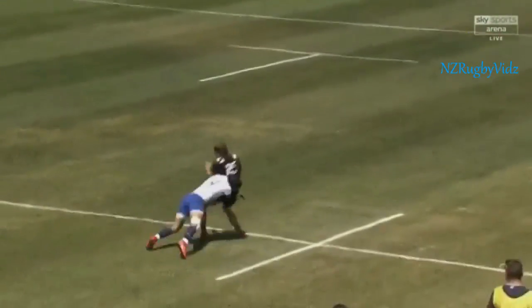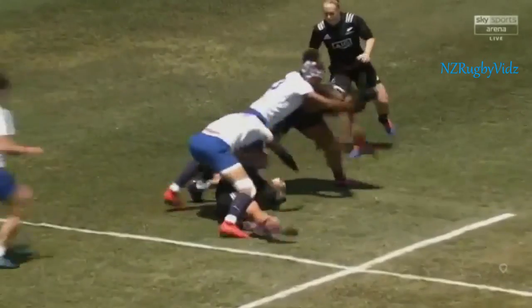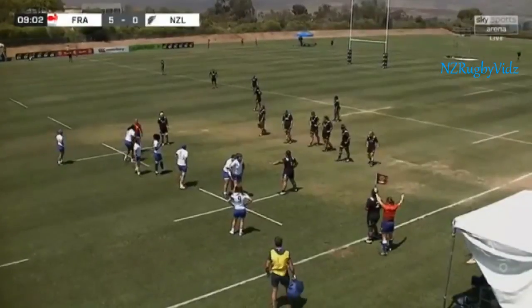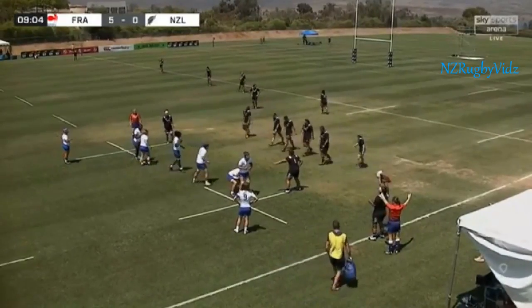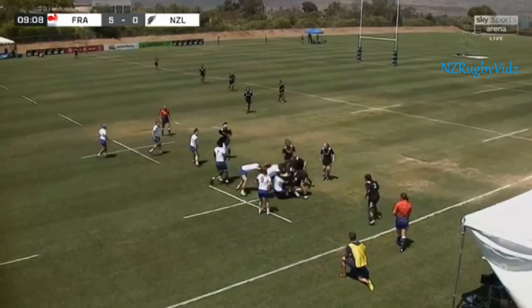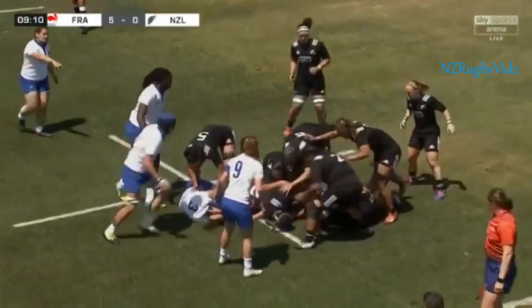Yeah, here's the kick. See Winiata just dancing with that ball a bit. Bourgeard, but yeah, definitely. The French player, that was Philippon coming in from the side. Oh, going to the front there for Blackwell. They absolutely dropped that.